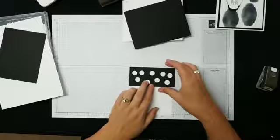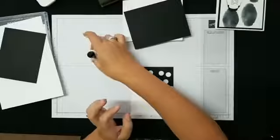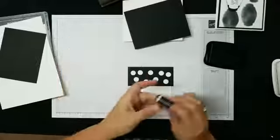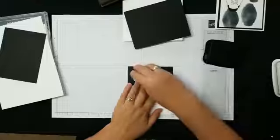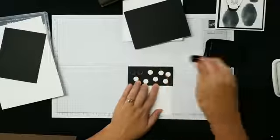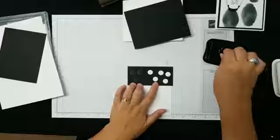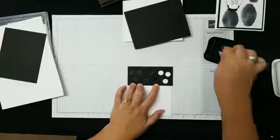I'm grabbing this way, put my punch out of the way. I'm grabbing my dauber. Are you creating with me? I hope so. So you've done your punch, right? And now I'm just grabbing my dauber and I am going along and I'm creating my polka dot. Do you say polka dot or do you say polka dot? It depends if I'm paying attention or not.